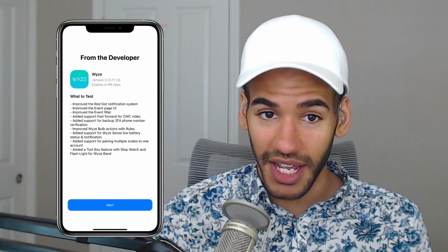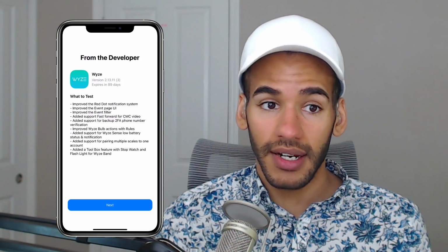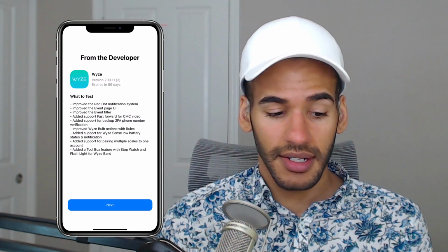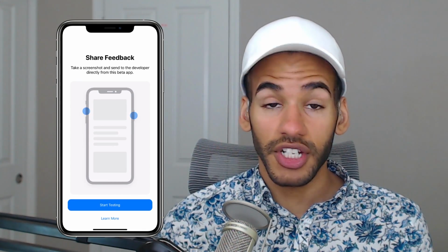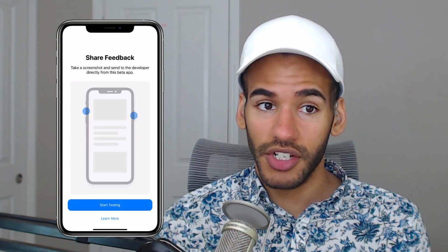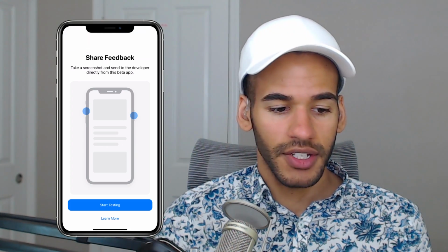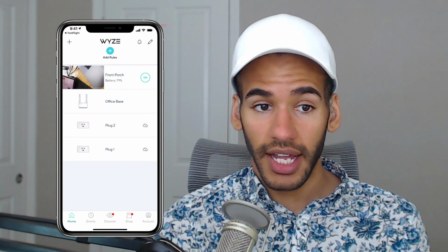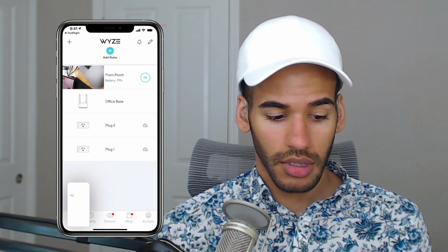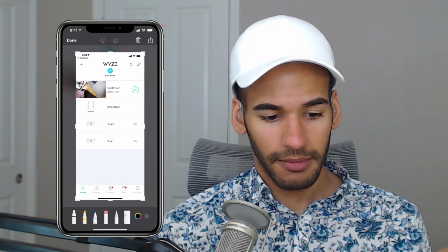This is unique. This is because you are running a TestFlight beta. It reminds you again, here's what you need to test. You tap Next, and it tells you to share feedback, take a screenshot, and send to the developer directly from this beta app. So I can choose Start Testing. I can then take a screenshot like so. I can tap on the screenshot.